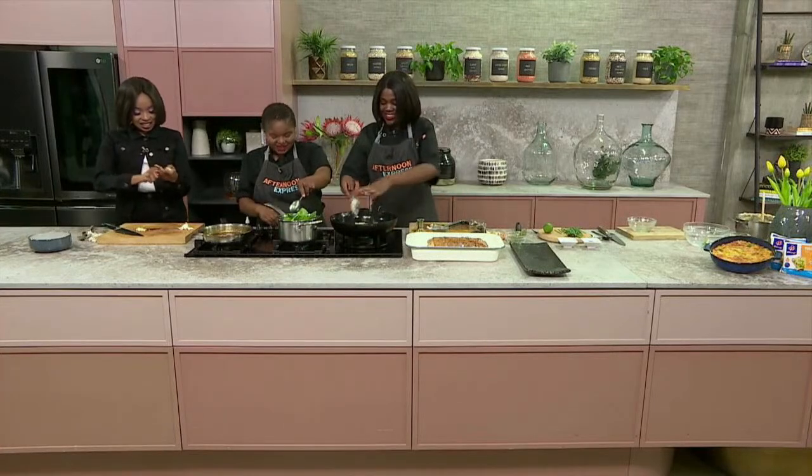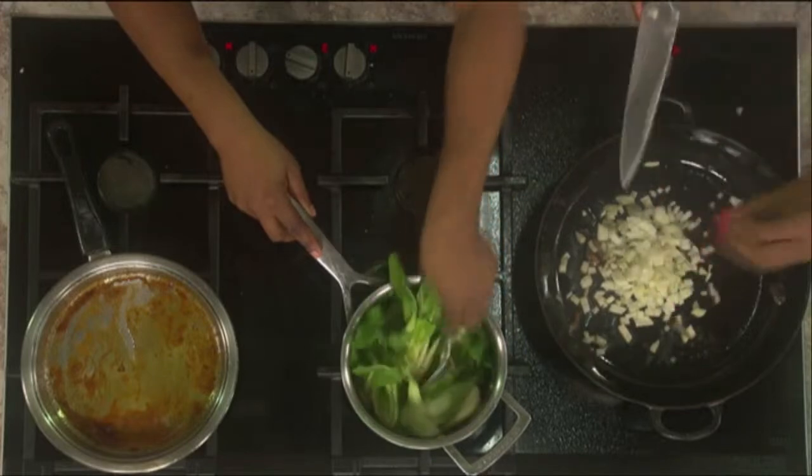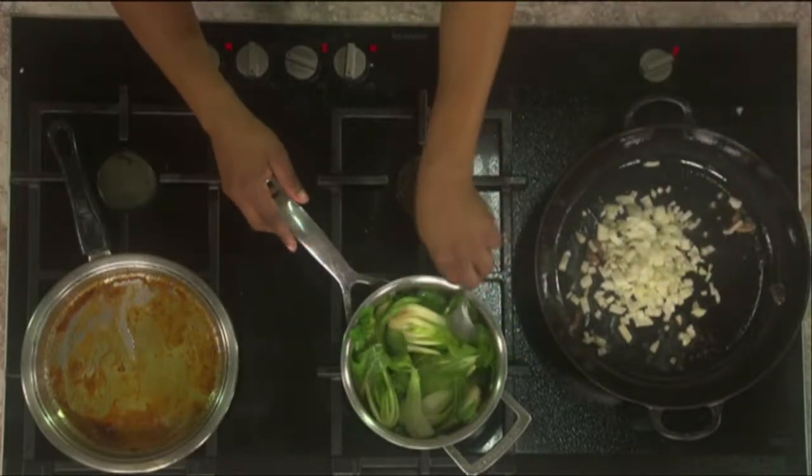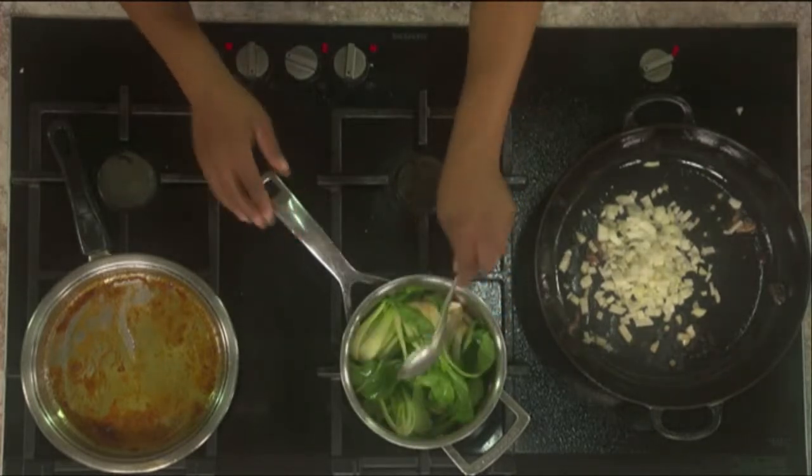Okay, so I'll go in with my onions here, right there, just to create a base. That's part of the demi-glace, the demi-glace for the sauce. What is a demi-glace, chef? You're coming here with terms. We want the people to know.